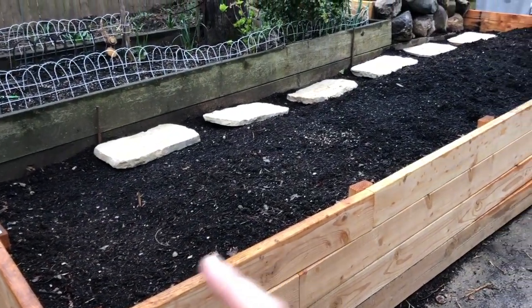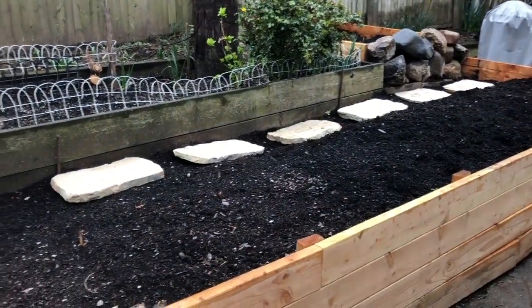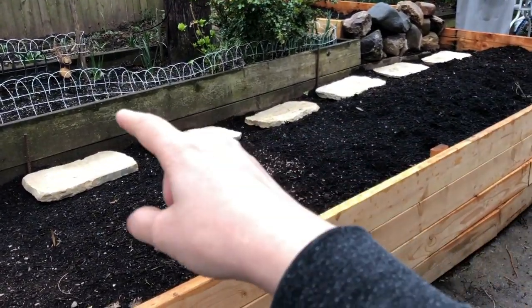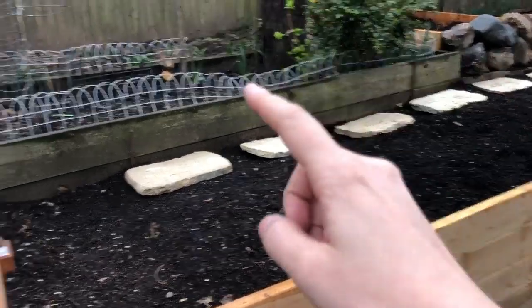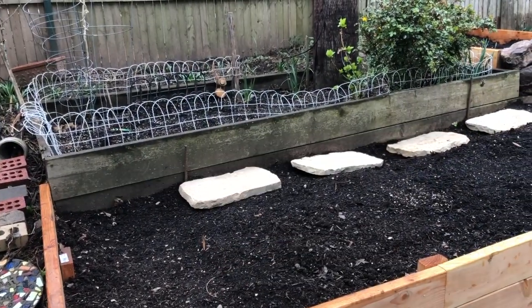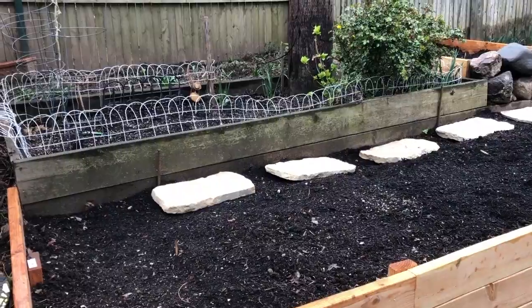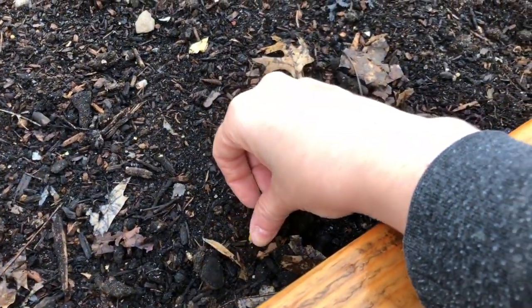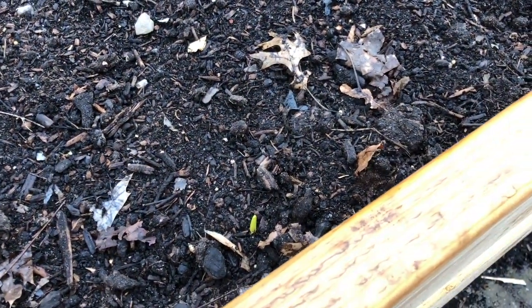So I wanted to get some paving stones so that you can easily walk between the beds, so I can get to the plants from that side of it, and also so my neighbor can more easily get into his beds back there. And very excitingly, the first garlic shoot is up.